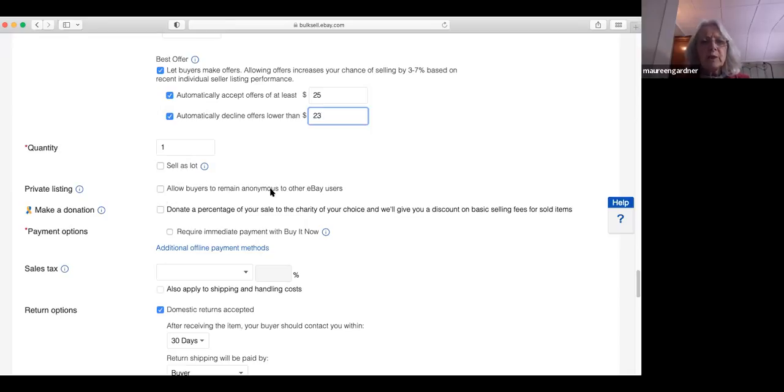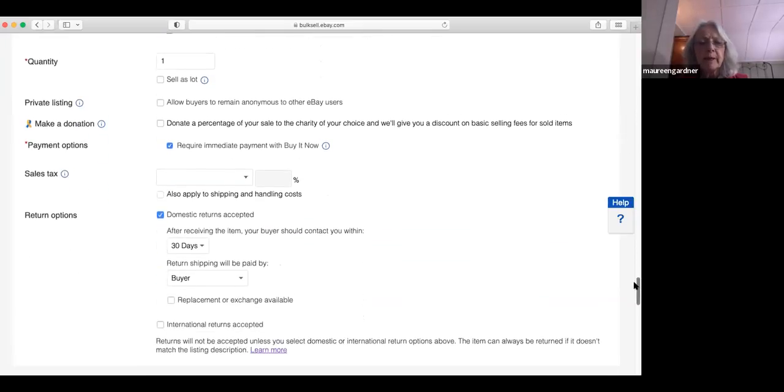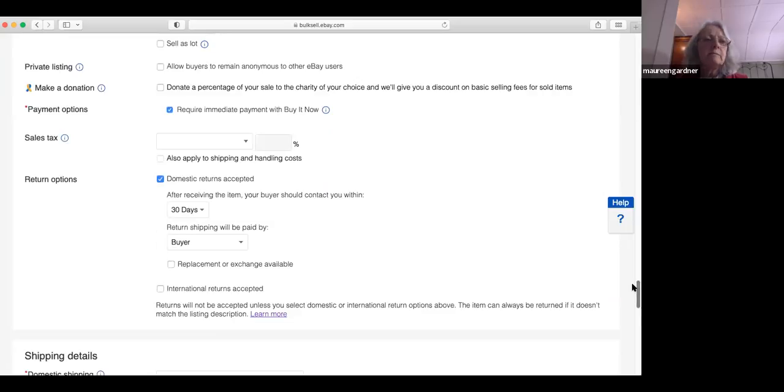These are some things you can allow: buyers to remain anonymous to other eBay buyers. I don't check these. You can make a donation to a charity. Payment options: require immediate payment with buy it now. That is a good one to hit. They figure out the taxes depending on the state that people are buying it from. Then people will say, how come I was charged sales tax? You have no control over sales tax. That's completely up to eBay to figure out the sales tax.